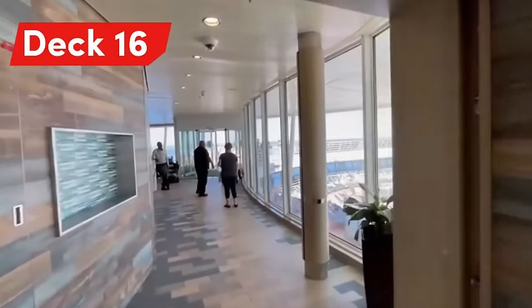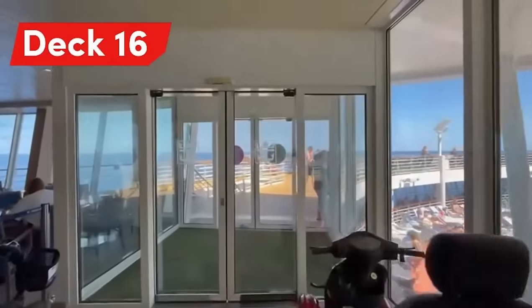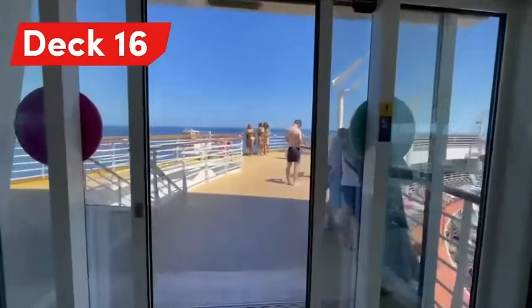Mark is not getting ready to walk back in the Windjammer. He's gonna take you outside. I know it looks like he's getting ready to go back in, but he's not.